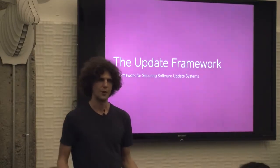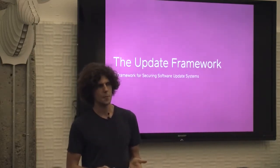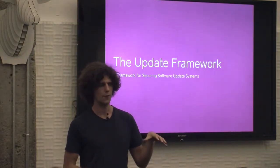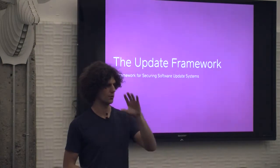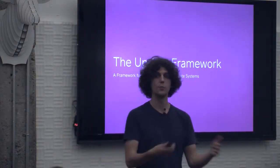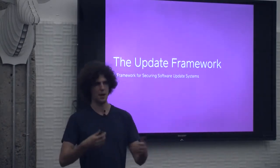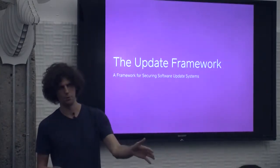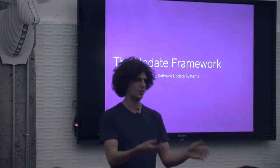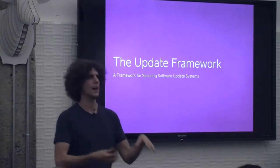Enter the update framework. The update framework is a project. It came out of Tor. If you're familiar with that project, it's an anonymous proxy thing. They were trying to figure out, how do we securely distribute this piece of software? So it's a package management, package distribution problem. And so they did a lot of work. They had a system. I forget the name of the original. The update framework sort of came out of that.